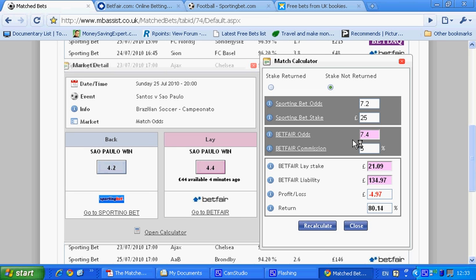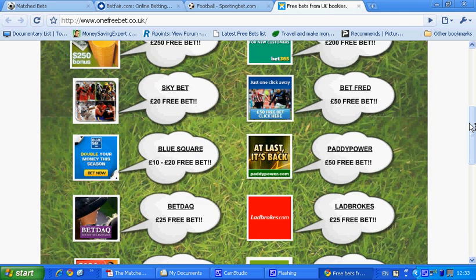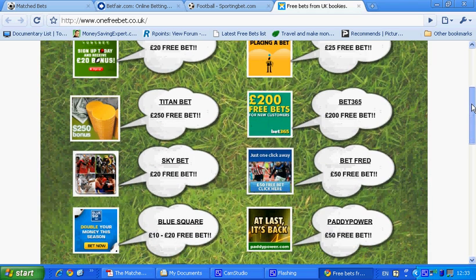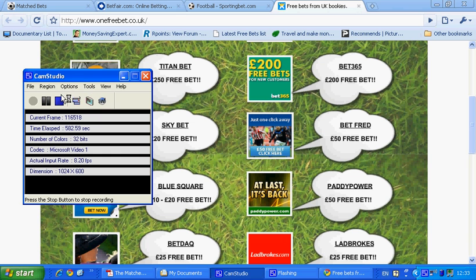At the end of the process, you've converted that money to free cash, and then you just go about withdrawing it, and that's one done. Then you either go to the ebook, or you go to the website, click on the next bookie, and do that. Over the course of a weekend, there's so many games, you can probably clear a good 2 or 3 bookies on a Saturday and Sunday. And any other questions, just read the ebook carefully. Most of the information is there, but hopefully this run through has helped you.